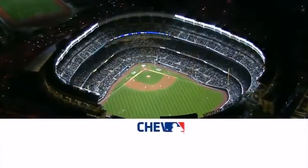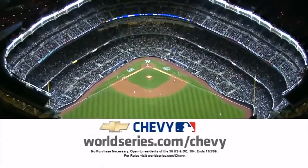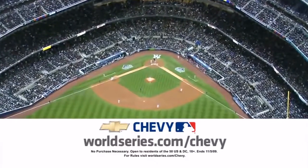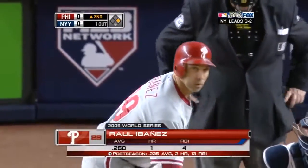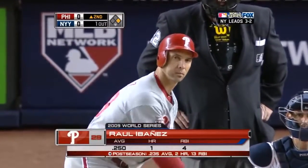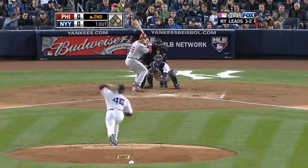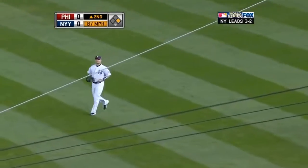Top of the second with designated hitter Raul Ibanez coming to the plate. The Yankees and Phillies were able to beat both LA teams, with the Yankees beating the Los Angeles Angels in the ALCS in Game 6, 4-2, while the Phillies were able to beat the Dodgers in 5 games, 4-1. Pitch to Ibanez. Shattered bat popped up to right field. It is caught by Nick Swisher for the second out of the second inning.